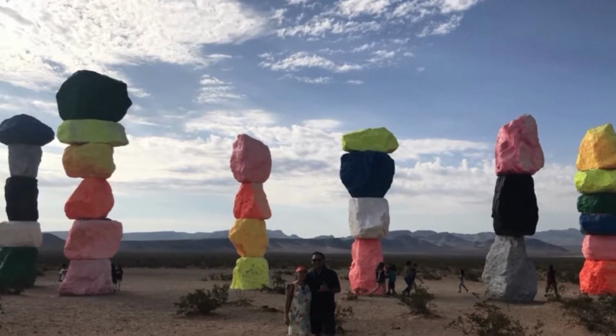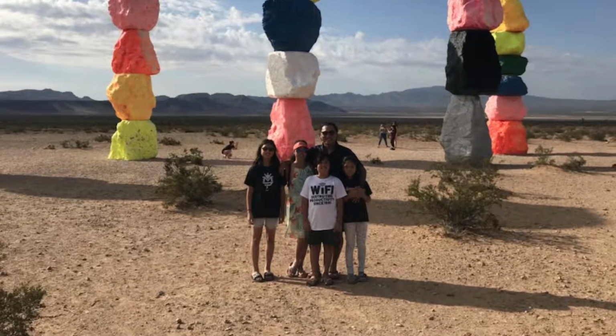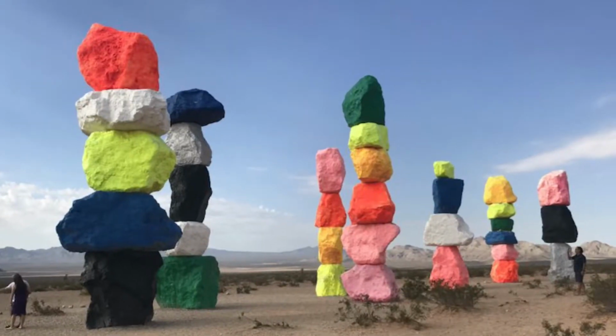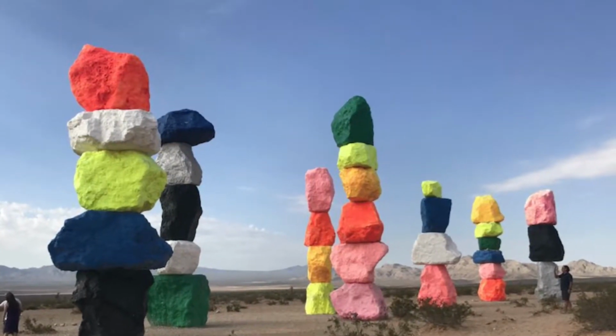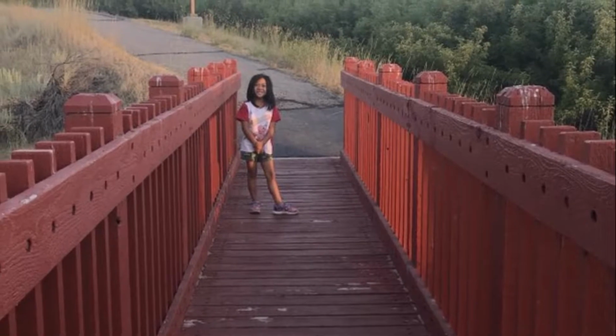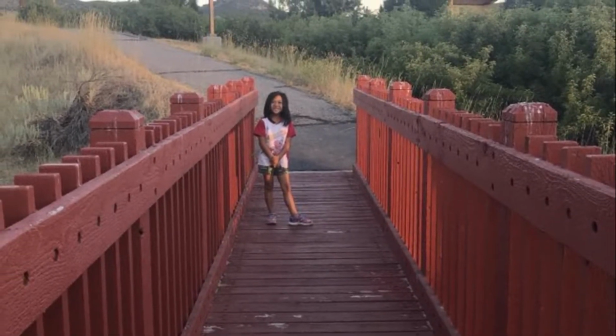where we get to stand up and rest and take pictures with these beautiful rocks. So the kids had fun stretching their legs, taking pictures, and just being amazed. We also passed by Utah, but no pictures of that. And after Utah, we go to Idaho. Idaho, there's this nice rest stop where you can take pictures, again, stretch out your legs.